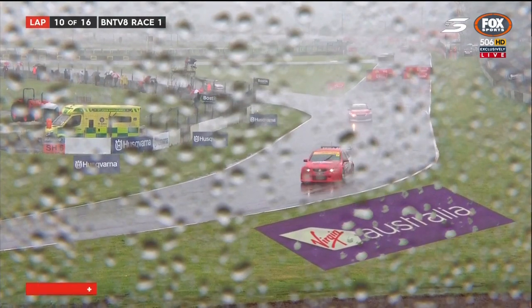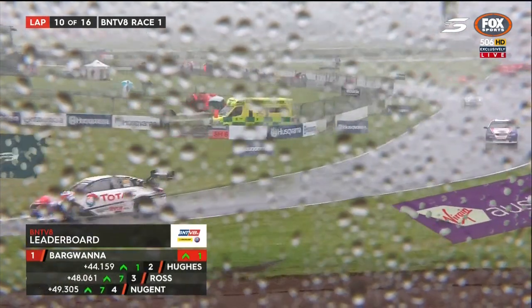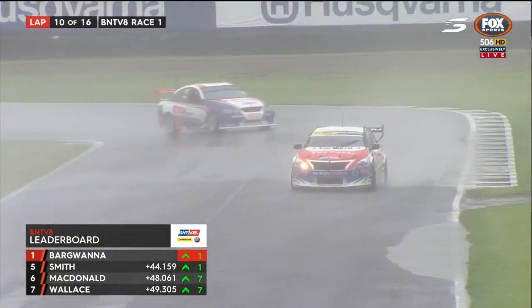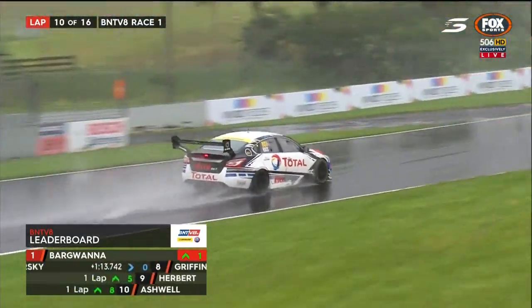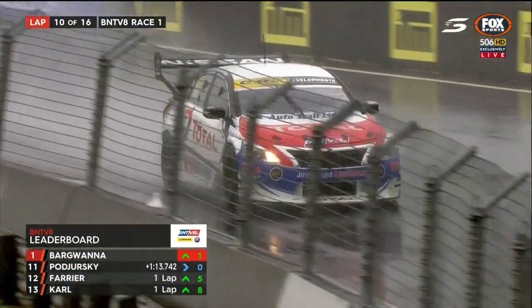For Nick Ross, this is his 15th season in this category as he slips his way up to the Husqvarna hairpin in the Total Ultima. And like we said earlier, they've been working on that reliability and they've redesigned the oil system in this car over the last 2 years. Won the championship back in 2014. 42-year-old from Cambridge.